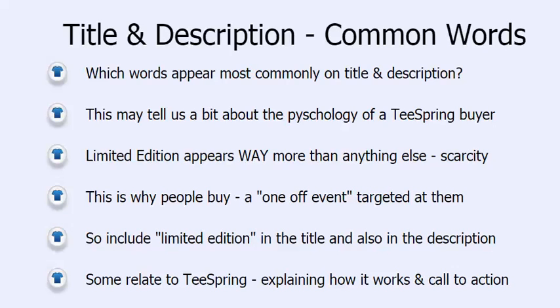And this makes sense. These Teespring campaigns only run for a limited amount of time. They only target a very limited audience, especially if you run Facebook ads like we do. So it's a one-off scarcity event where you have to take action and buy now. It's only around for 7 days. It's not going to be reprinted. It's not available in stores. So it gets people to jump at the bit and buy because they feel they've got to, otherwise they're going to miss out on this limited thing.